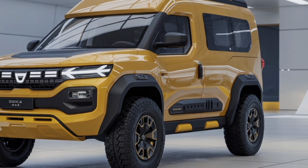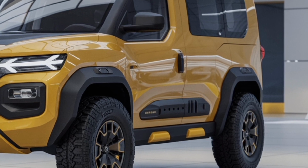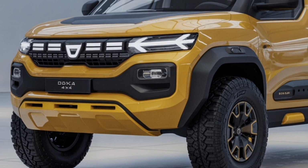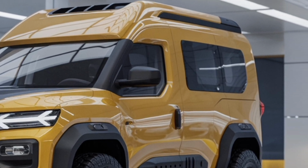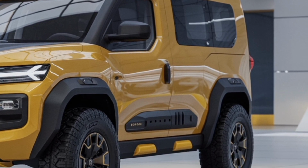Where this vehicle really shines is off-road. The combination of the 4x4 system, good approach and departure angles, and grippy all-terrain tires means it can tackle muddy trails, sandy dunes, and snowy paths with confidence. It won't compete with a dedicated off-roader like a Jeep Wrangler, but for a compact camper, it's remarkably capable.